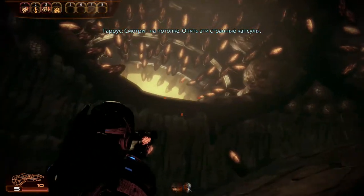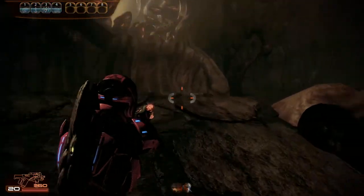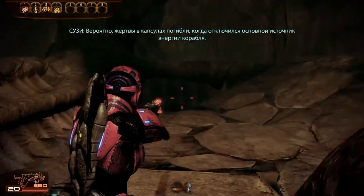Strange pods. Hundreds. Too many. I detect no signs of life in the pod, Shepard. It is probable the victims inside died when the ship lost primary power.